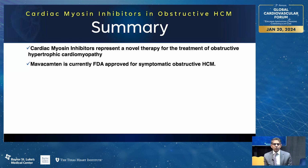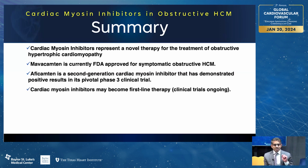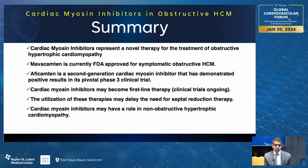Mavacamten is the FDA-approved drug right now. Aficamten is being studied. Look out for its phase 3 publications. These may become first-in-line therapy for obstructive HCM, and they may delay the need for septal reduction therapy. And finally, they may have a role in obstructive disease and non-obstructive disease as well.